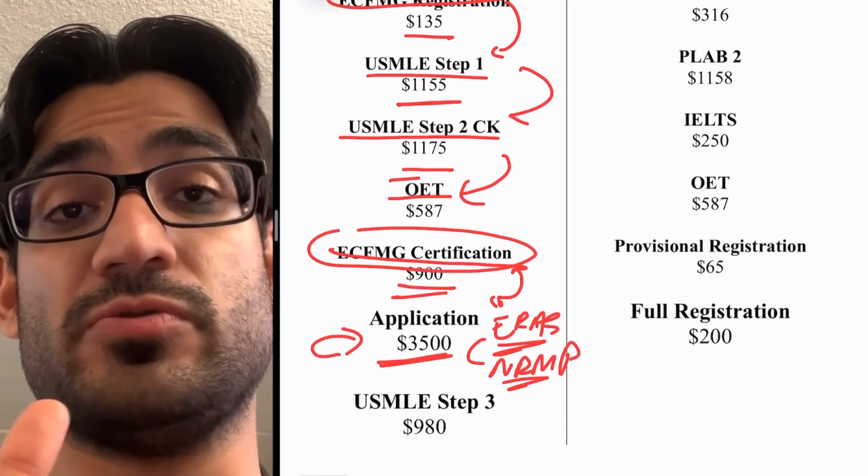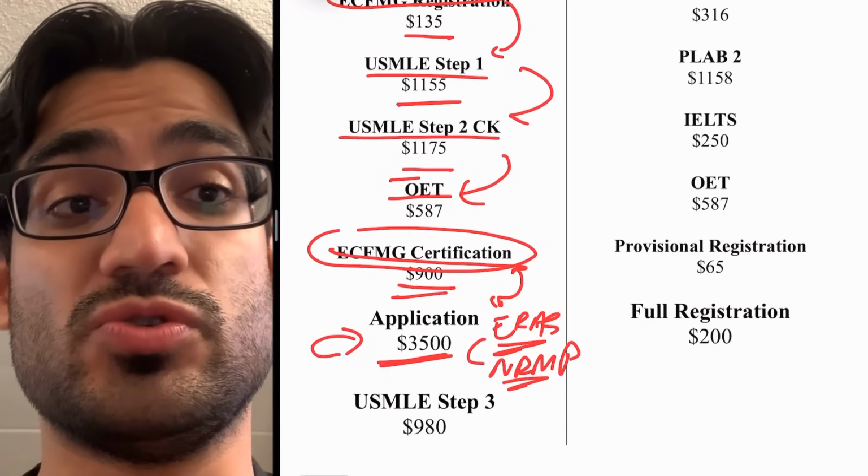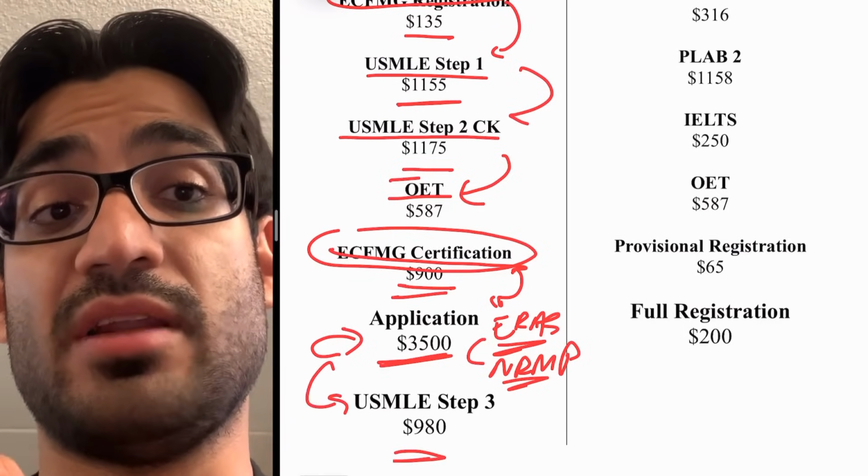Once you get your interviews, you match, which is again not a guarantee. You have to give Step 3, which is about $980. Now PLAB is much cheaper.